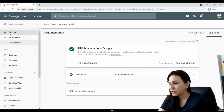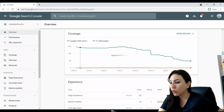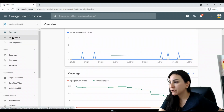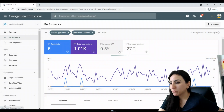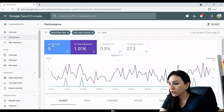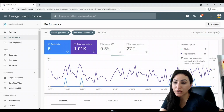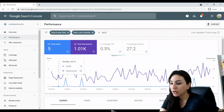So this is the first part of the Google console. It's an overview of all the reports. And then there's the performance. So let's check the performance of this site. I'm not expecting anything good because I've been not active on this site. So over here, you have the total clicks in blue, and then the total impressions. I'm really having a very high impressions on my site. It's a waste that I'm not having that many clicks, and it's because the site is in fact not really functional.